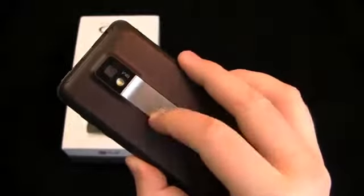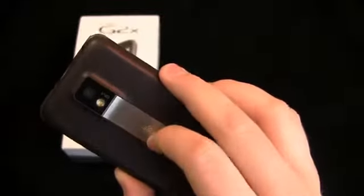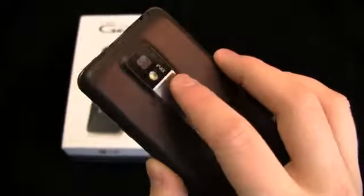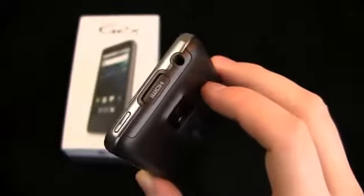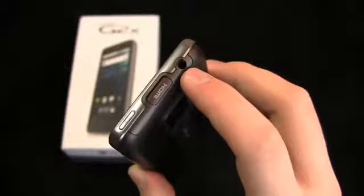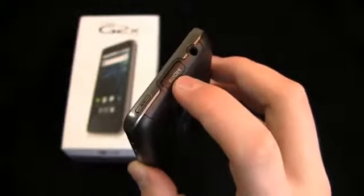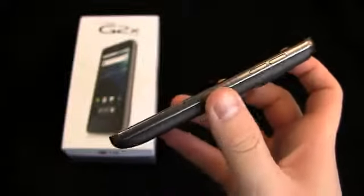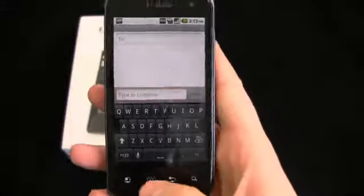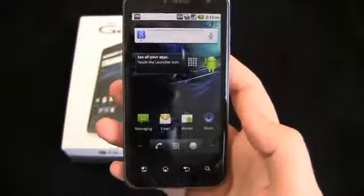And they have this nice metal stripe, the with Google stripe here on the back. Actually, I don't know if that, yeah, I think that's metal. With Google on the back, and then an 8-megapixel camera. Like I said, you can shoot HD 1080p video with that. So you have your 3.5mm headphone jack up here, HDMI port up top, power button, and then your volume rocker over here on the side. So you don't have a physical camera button, but not to worry. That's one of those things I like, but definitely not a deal breaker.